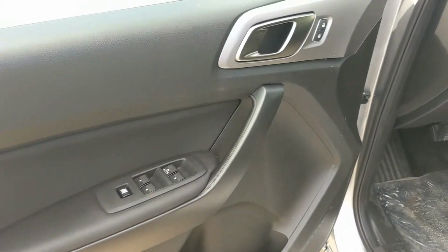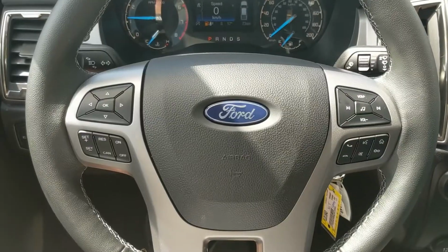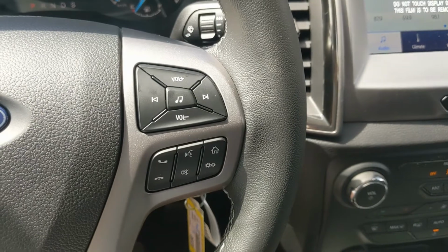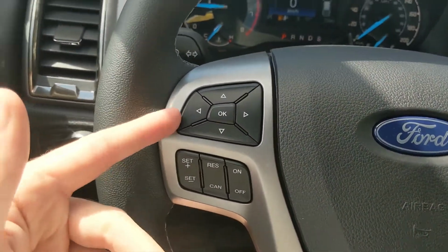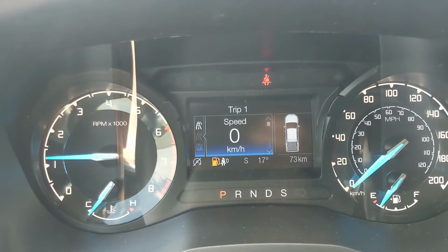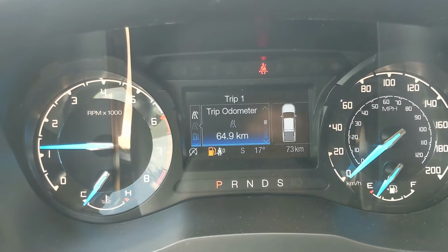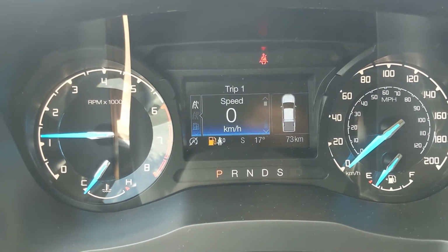Looking into the front, you have power windows, power mirrors, and power locks. Now sitting in the vehicle with it running and looking at the steering wheel, on the right hand side you have your hands-free phone and radio controls, and on the left you have your cruise controls as well as your controls for your center info screen here, where you can look at your trip 1 and 2 information with a digital speedometer, distance to empty, trip odometer, trip timer, fuel economy, and all the stats together.